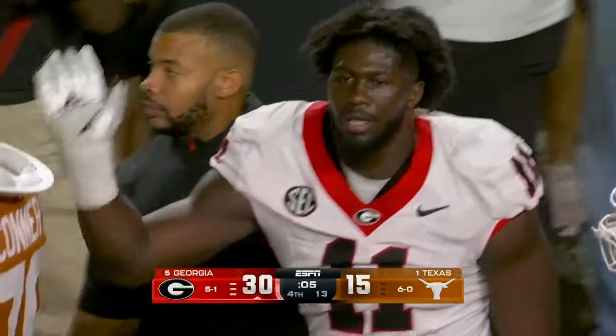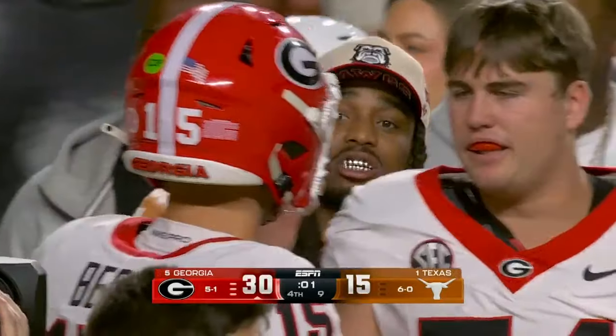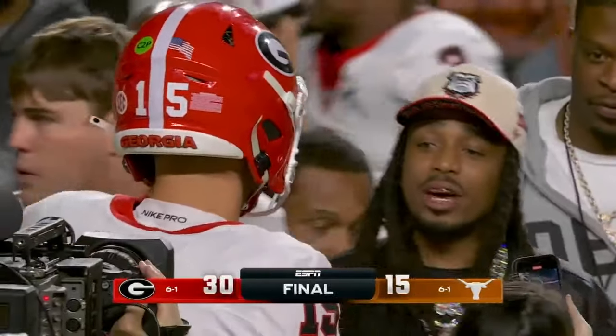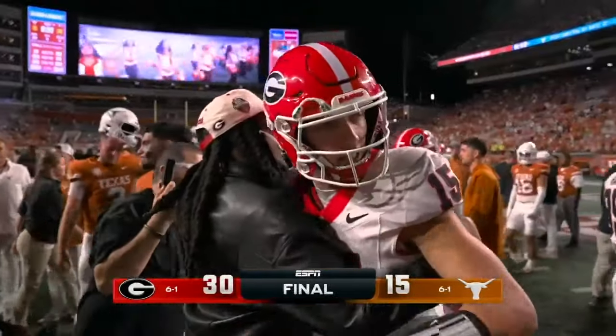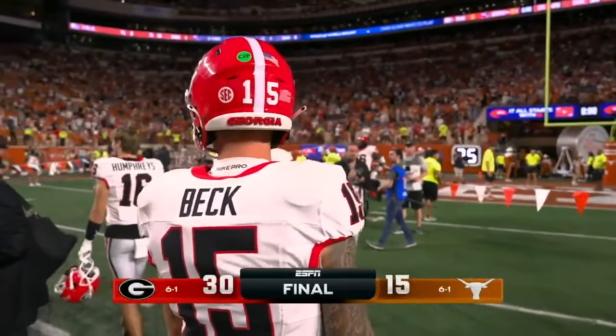But this one will sting because they were sort of sitting there, the focal point of the sport. You know, number 1, you're coming in here, feeling great about themselves. Had just hammered their rival in Dallas. Really dominant on both sides of the ball.